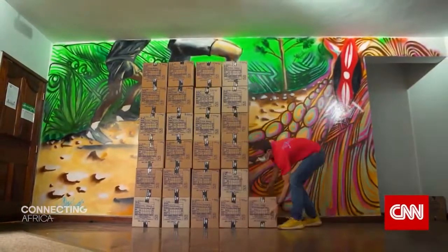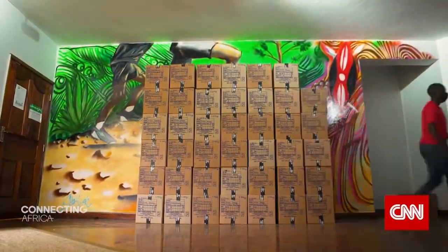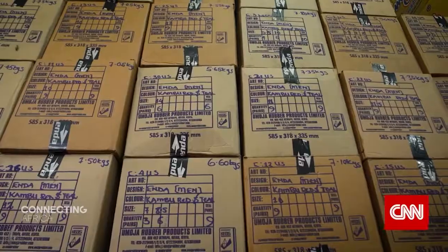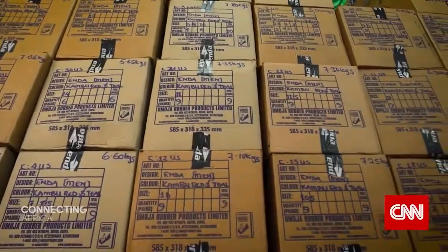Last year, Enda sold more than 7,000 pairs of trainers. That's 10 times as many as the year before. 90% of orders came from the United States.